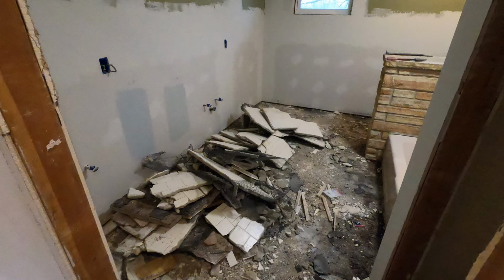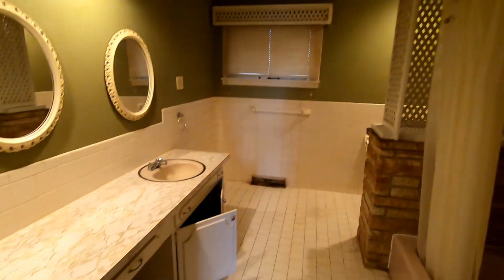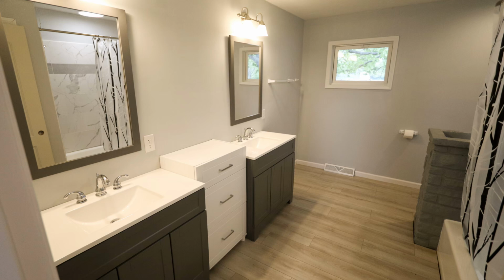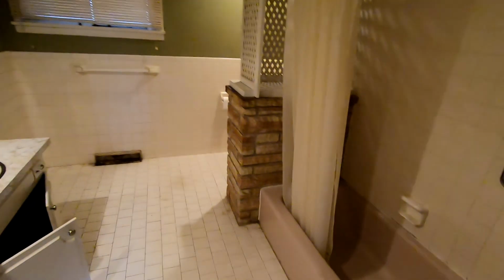And then both bathrooms are just huge. I mean, whoa, what happened here? Oh, this is after demo. Even just this main bathroom here, 2 vanities. Yeah, that's better. This is just, I gotta just rip out all this.